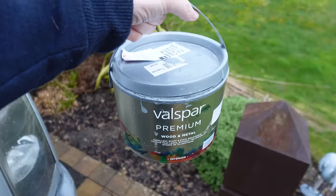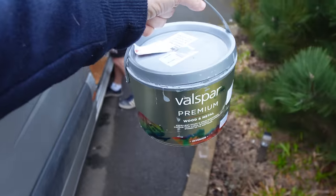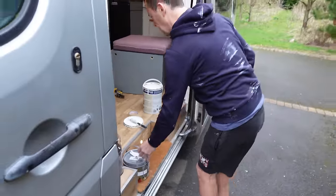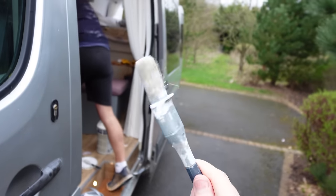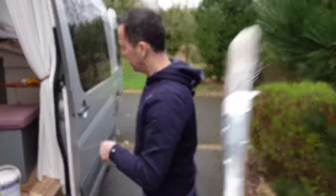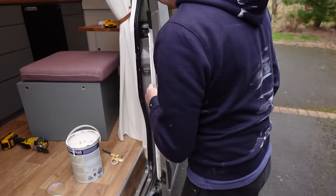Right, he's changed his mind. He doesn't need the dust sheet or the Hoover, but he needs the Valspar paint. Let me just turn my music off. And a clean paintbrush. Well, not clean, but it is clean, with a fine tip. So, right, do you want to go through what you've been doing so far today?